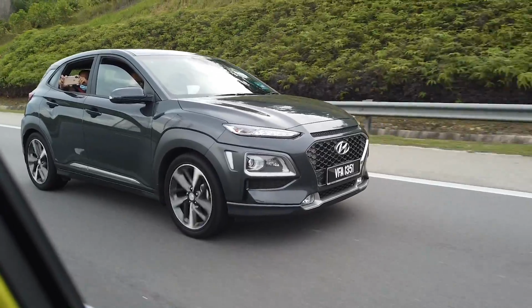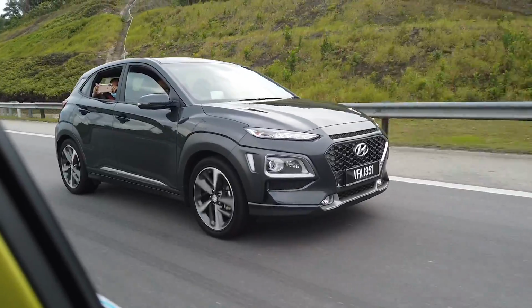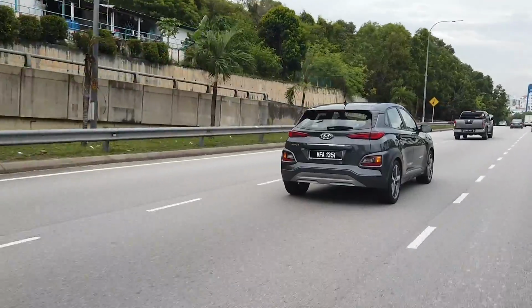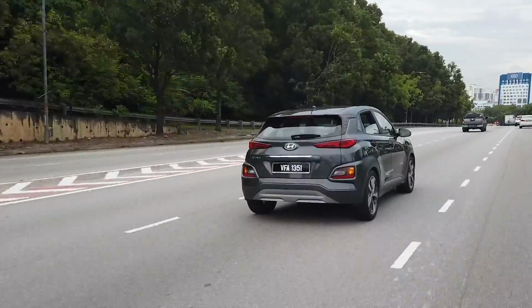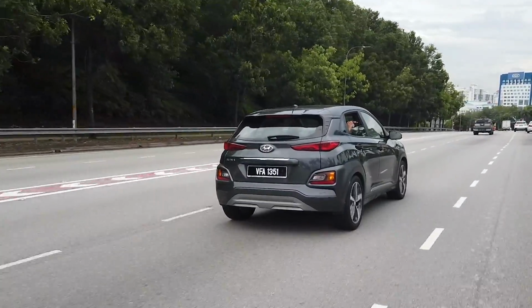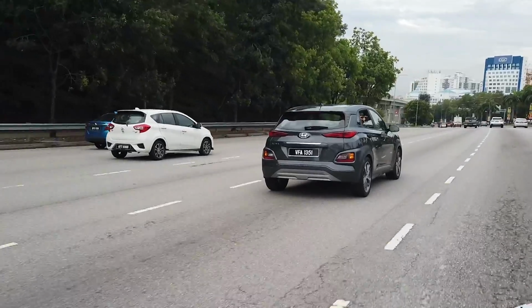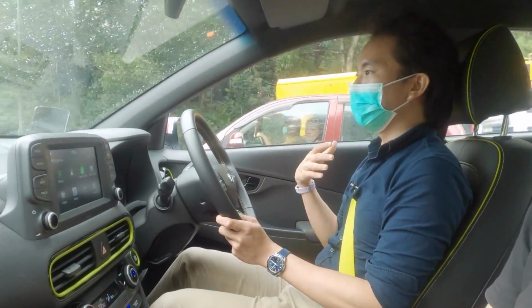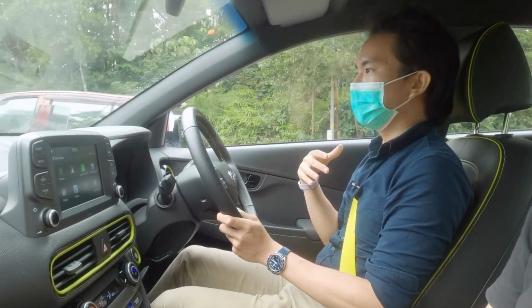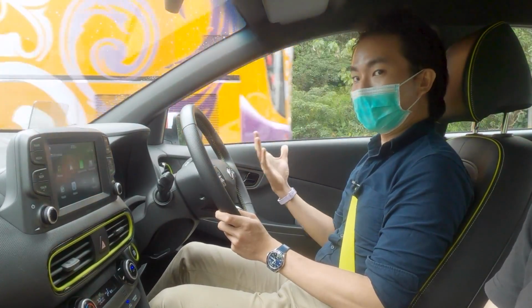The car I'm driving right now is the 2-litre model. It makes 149 horsepower and 179 Newton meters of torque. Now you might think 150 horsepower doesn't sound like much, and it isn't. And that's because that engine is an Atkinson cycle engine, and that prioritizes fuel economy rather than performance. The engine is this big in this car because it can deliver better fuel economy while delivering a competitive amount of power and torque in this segment.